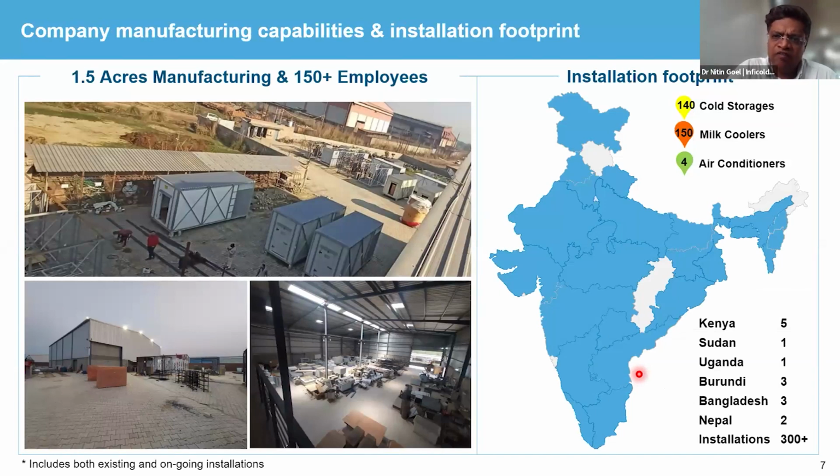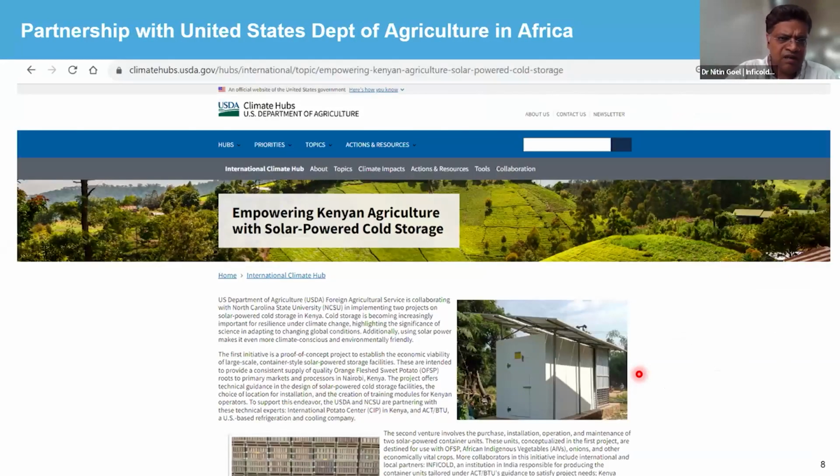This shows our installation footprint. We are present in 3 minor states in India. We have a very strong presence across India, and in international countries we have started penetrating with these solutions. One of our really good partnerships is with the US Department of Agriculture. In this particular application, we are working on sweet potato and onions. Onion and sweet potato require very different kinds of humidity and temperature control. We are working with scientists of the US Department of Agriculture and the International Potato Center for developing these systems. We have installed 2 systems, 2 more are shipping this month, and we plan to install about 100 such systems in Kenya. These systems not only control temperature and humidity, but they also control CO2 level.